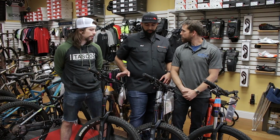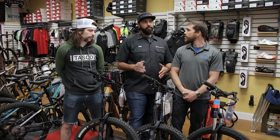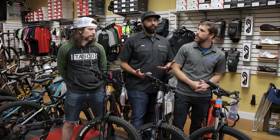I have a 27.5 and I have a 2.4 inch diameter bike, which is about as wide as I can go. I feel like the sweet spot is somewhere between regular 27.5 and 27.5 plus. I'm not sure if my bike will hold a 2.8, but I really want to play with the 2.8 diameter. It gets really confusing.